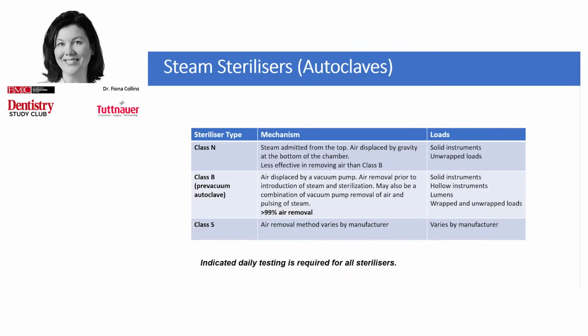The Class B or pre-vacuum autoclave, in contrast, involves displacement of air by a vacuum pump. The air removal occurs prior to introduction of steam and sterilization. Alternatively, it can be a combination of vacuum pump removal of air and pulsing steam. These autoclaves are highly effective in air removal and remove more than 99% of the air, provided they're functioning properly. As a result, they're suitable for solid and hollow instruments and for wrapped and unwrapped loads. For the Class S sterilizer, the air removal method varies by manufacturer, as do the indicated loads as a result.